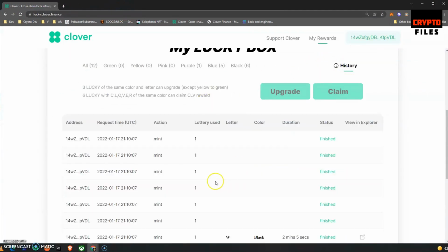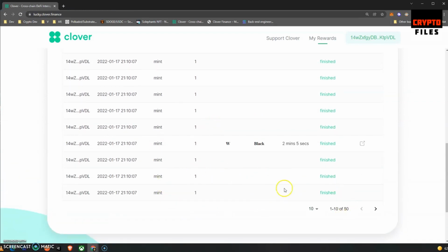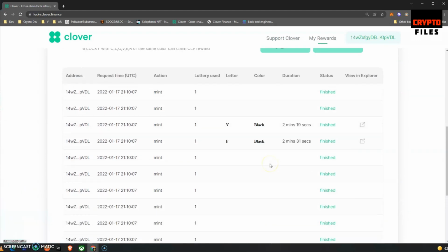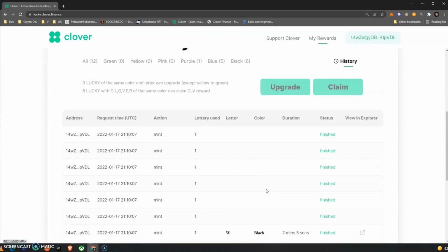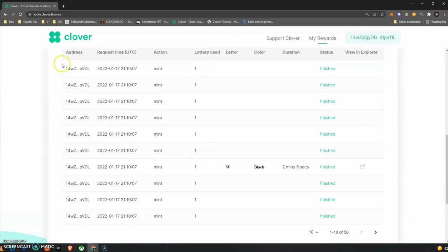Let's do the history. Let's take a look. So lottery used. This will show every transaction. And as you can tell, out of 50 lottery tickets, most of them were just blank. I feel really disappointed in some ways because they could have made this part of the rewards super exciting. I feel like the odds were ultimately stacked against the lottery holders. And I can't complain too much because it is what it is, right? But at the same time, look at all these tickets that were just wasted.